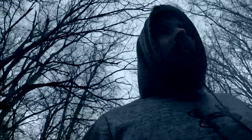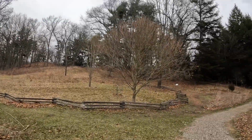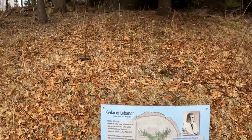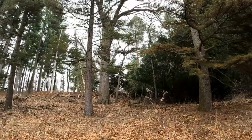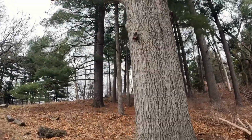Okay, this is a little bit different than what I expected. I was hoping to see plenty of those purple flowers from the magazine, but all I see right now is just some dirt. Maybe I just took the wrong path. Hopefully I get to those flowers eventually, because those look awesome in the magazine. At least I'm able to see Cedar of Lebanon. I guess these trees are Cedar of Lebanon. That's cool. So many cedars of Lebanon.